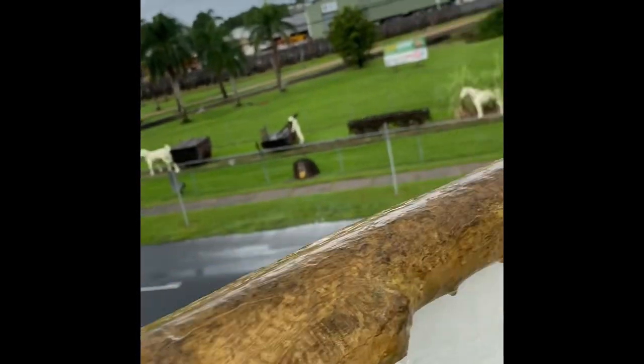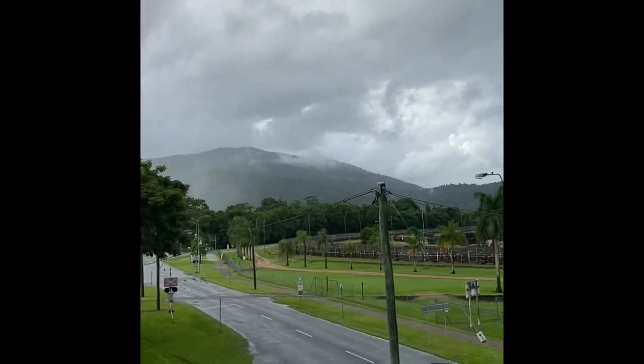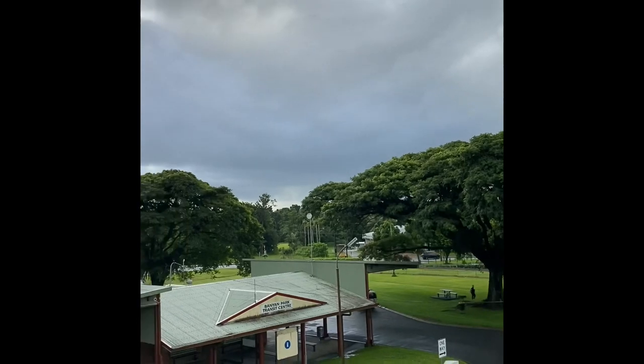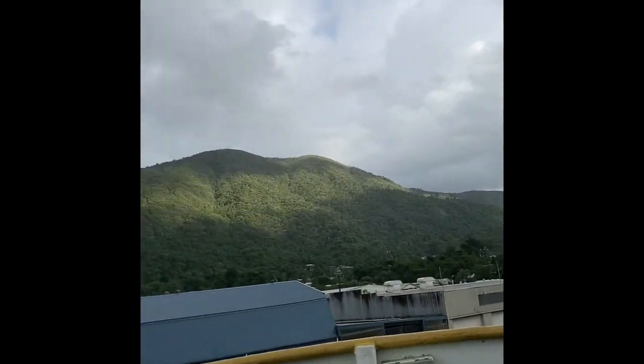All these past memories. Look at this beautiful view. And we're in Tully too.